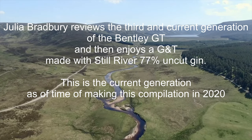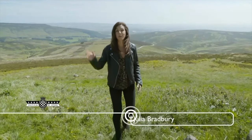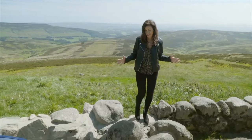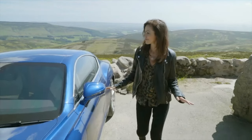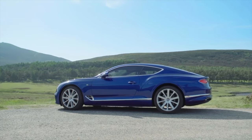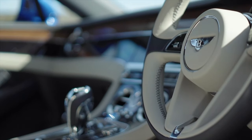I'm here in the Cairngorms in Aberdeenshire, and to be honest, on a day like today, normally I'd have my outdoor gear on, my hiking boots, and I'd be heading off for a gorgeous walk across these hills. But today things are slightly different, because today my vantage point is a little bit lower. This is the brand new Bentley Continental GT. Because when you're crossing stunning landscapes like this and you're not on foot, you might as well do it in style.